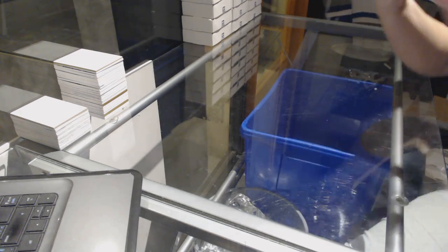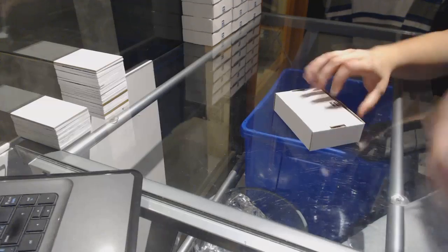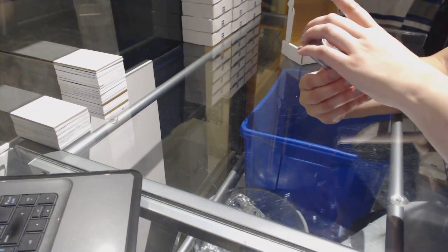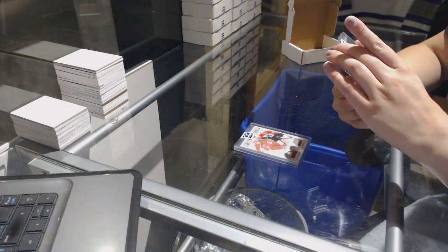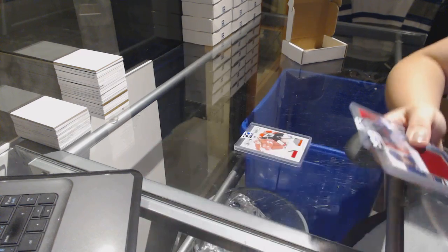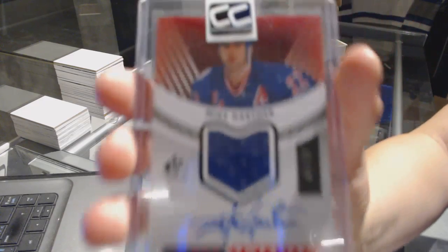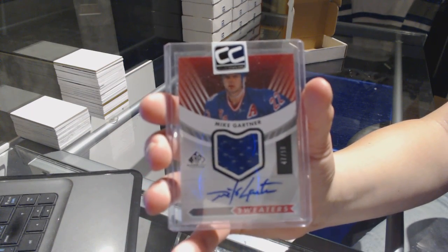On to box number 18, which belongs to Cam Cod. We've got a Limited Travels dual jersey numbered to 49 of Keith Primeau. We've got a Showcase patch numbered to 15, Tim Erickson. And we've got an Ink Sweaters jersey auto numbered to 50, Mike Gartner. Ink Sweaters numbered to 50.